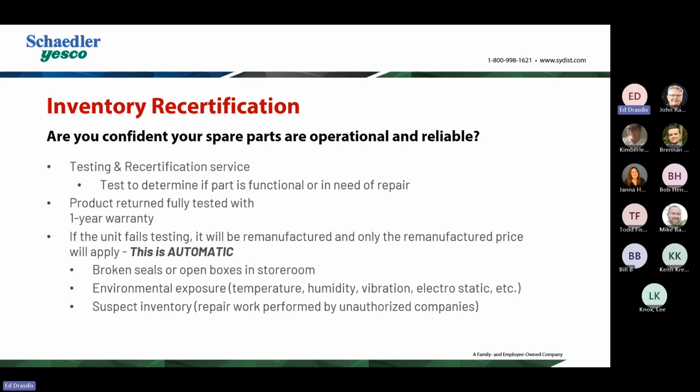I was just working with a customer that has some 1336 Plus II drives, and one of their other facilities out of state shut their line down. So they had all these spare 1336 Plus II drives. They sent them to our local customer here, and we just started the process. We sent 2 back, one 5 horsepower and one 50 horsepower drive, for inventory recertification because they weren't in boxes. They were used prior. The 5 horsepower did not pass testing, so it went through economy reman. That got shipped back right away to the customer, and now they have a working 5 horsepower. The 50 horsepower passed all testing, so now they know it's all good.